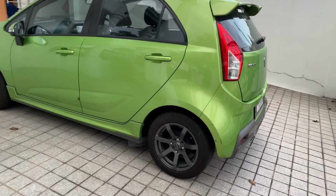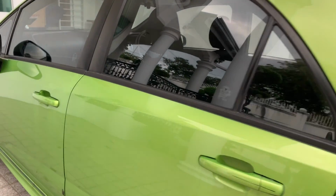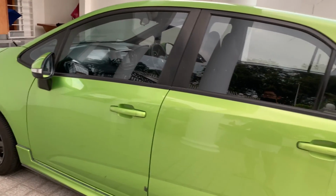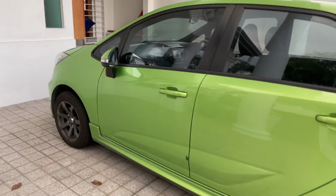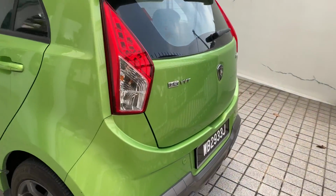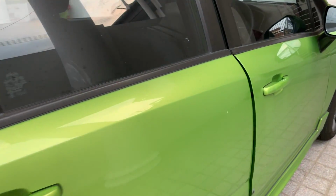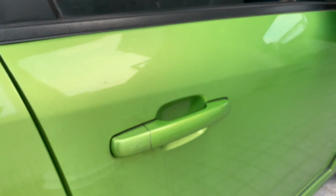Now, I actually got quite a lot of brushes and wipes, and of course the waxes and all that, because my car hasn't been taken care of properly by this owner. Let me show you a little bit of the condition. As you can see here, it's extremely dirty at the moment. And if you can see this area, the whitish part is the leftover wax from my previous waxing. The paint is actually in pretty bad condition. The windows as well, you can see all the watermarks.